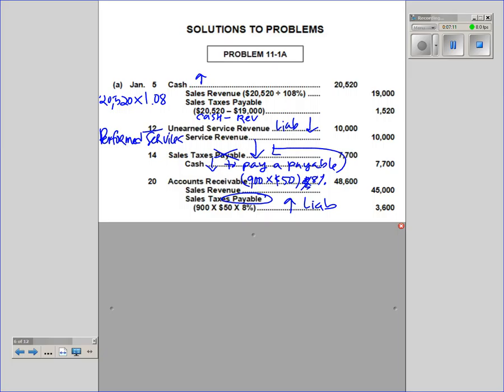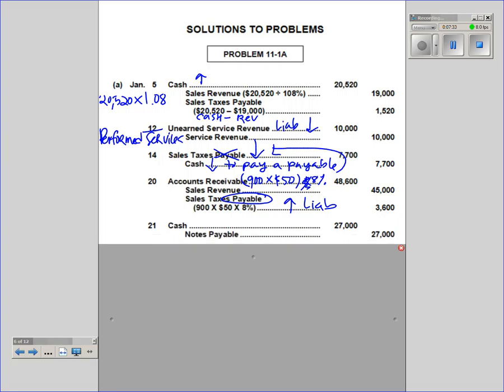January 21st. We borrowed $27,000 from a bank. If I walk into a bank and say, hello, I'm here to get a loan for $27,000, what's the bank going to do? Give you the money. You're going to get a cash debit of $27,000. But what else comes with that? Notes payable. Typically a current liability that you're going to get paid off soon, fast.